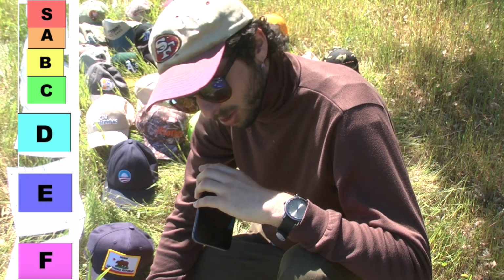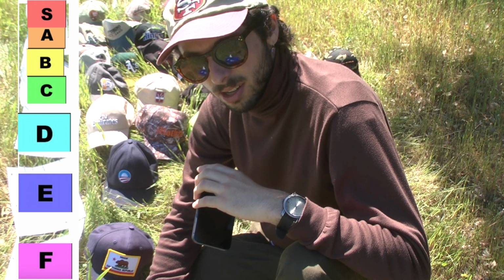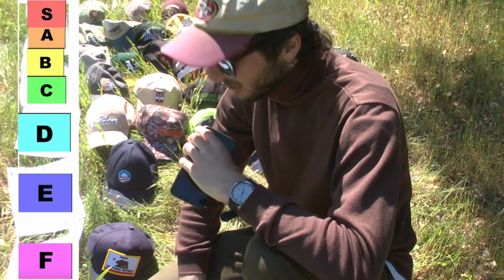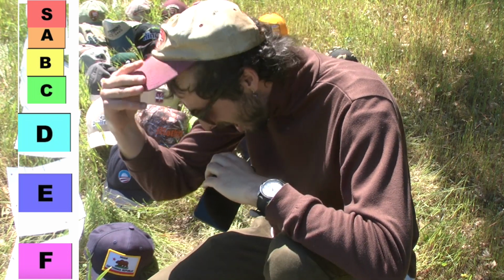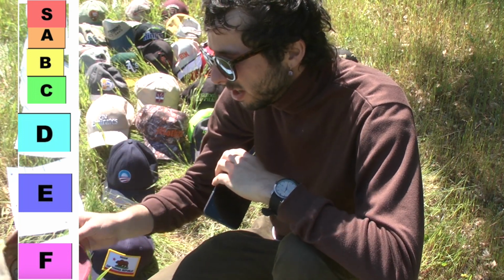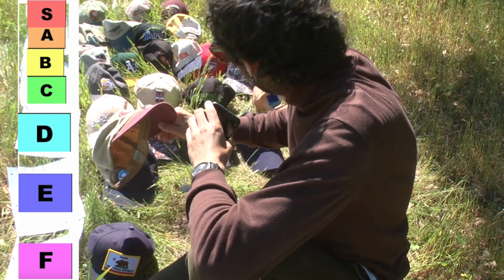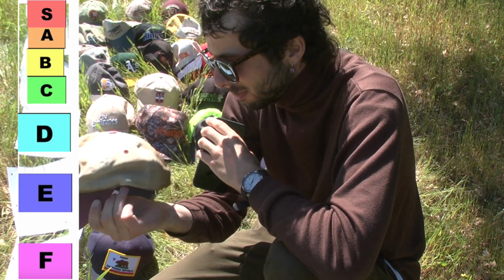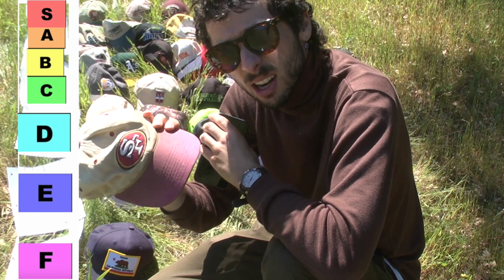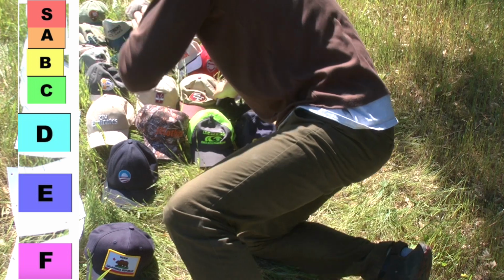And important hat, my brother gave it to me. And he said, I've had some good times in this hat. You know, I know you'll do it justice or something. Very touched by that. It's not quite my fit because it's sort of thick and the brim isn't super curved. So I'm going to give this one a C tier. It has history, it has importance, but for me personally, it's a C tier. For my brother, it's probably a little bit higher, but I'm going to put it respectable C tier.